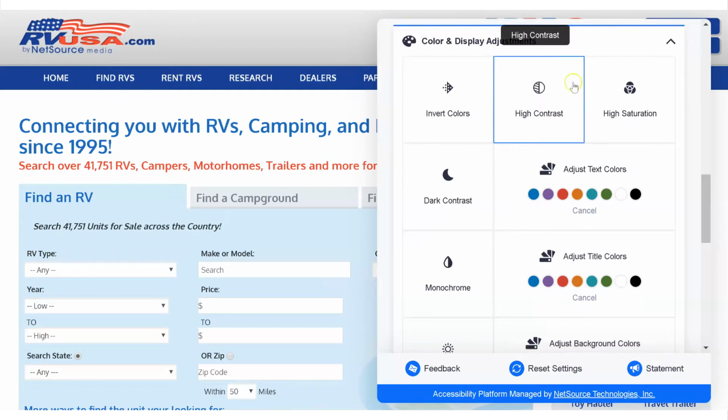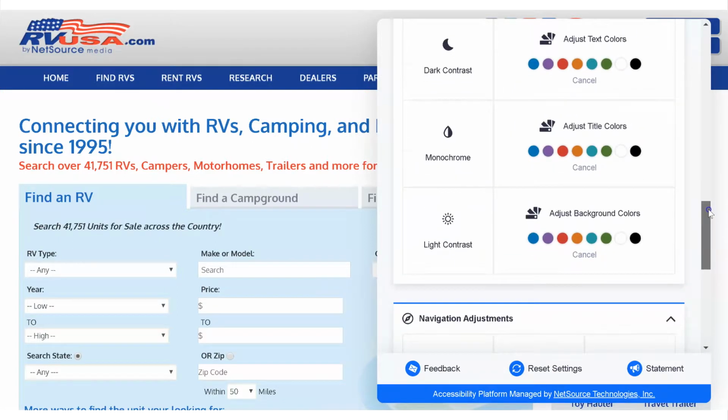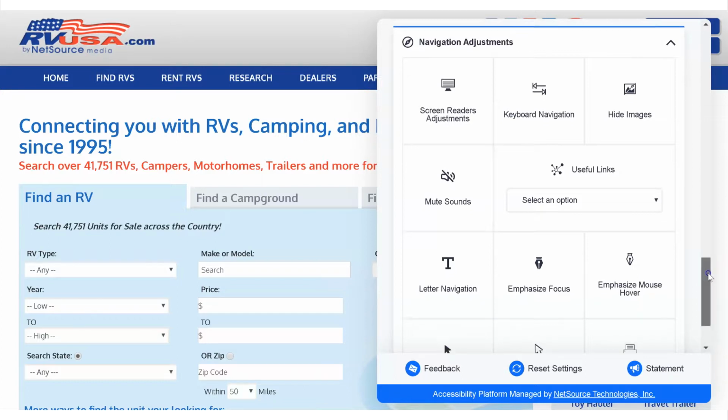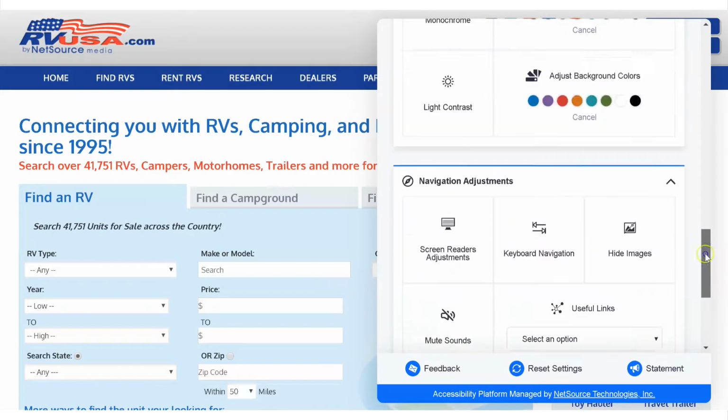So they also have color and display adjustments. So again, if you have low vision, blurry vision, or color blindness, this section is really important. You can adjust different colors and contrasts. Navigation adjustments. So how do you want to get about the website? Do you want to hide images and mute sounds? You have all of this different technology in here. You can even change the color of your cursor for contrast reasons.